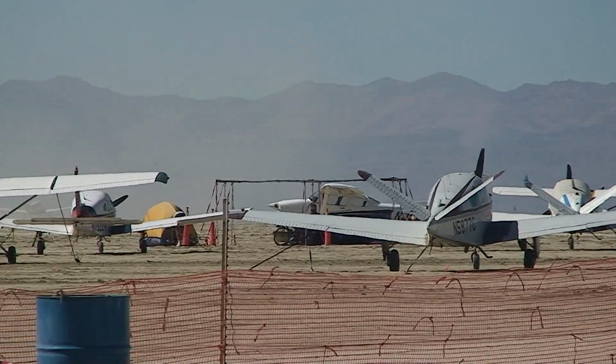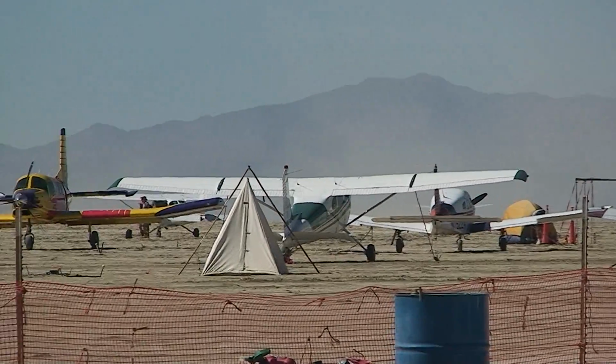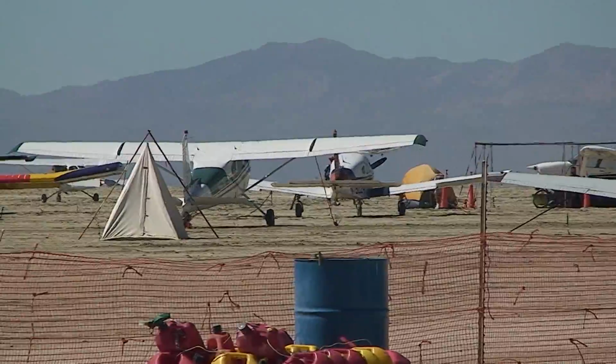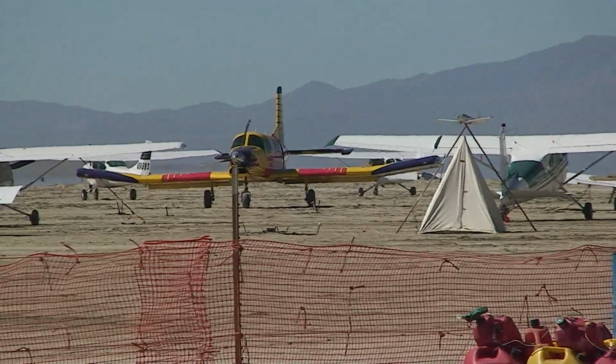Last week we had temperatures, density altitude was almost at 9,000 feet, so the little airplanes think they're at 9,000 feet in the air when they're sitting on the ground. And a lot of our planes have only got service ceilings where they can fly up to 10,000, 11, 12,000 feet. So it could be quite an adventure getting them off the ground and flying them safely in this type of environment.